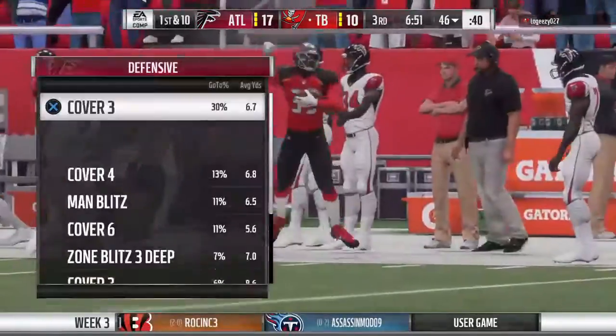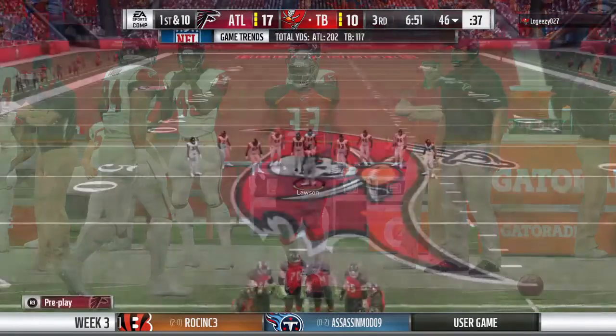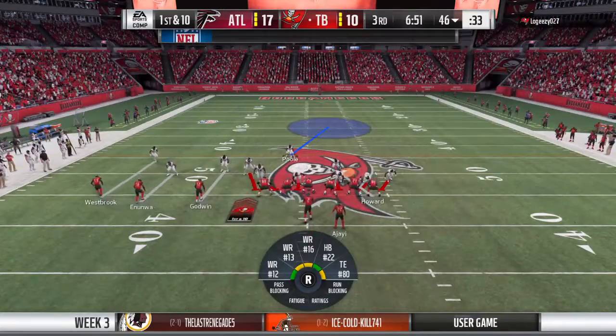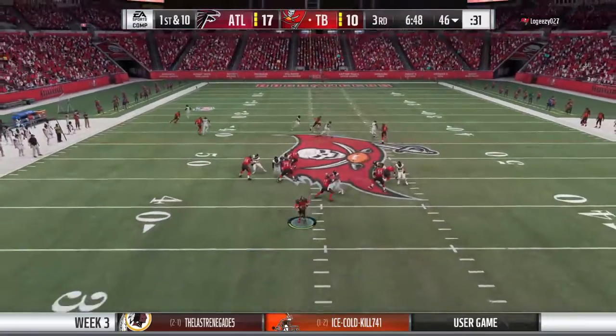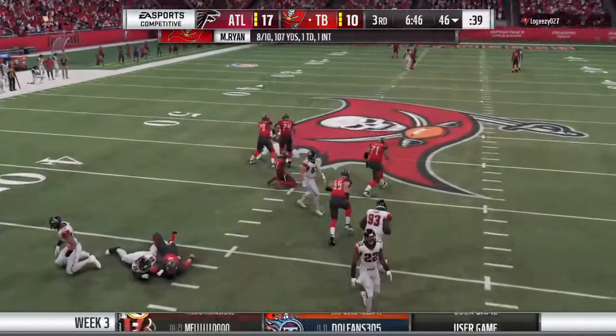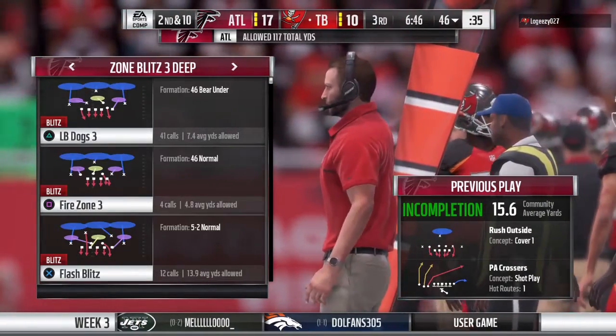That strong return has set them up nicely for this drive, and we all know the next score is going to have a major impact on this game. They go play action now. Ryan. And he'll be hit as he releases it, and that'll fall incomplete. Maybe a little frustration starting to creep in.